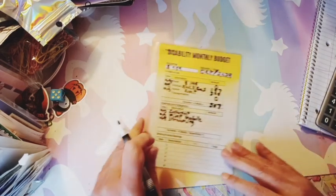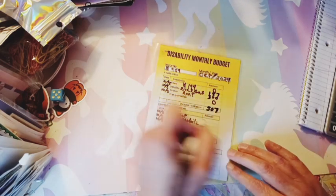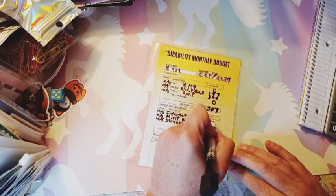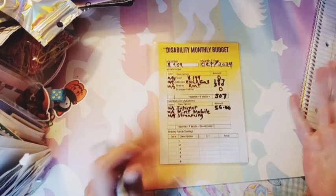And then my internet this month was $56, and I'm on the lowest plan I can be on for my internet. It's just me, so it covers my needs.